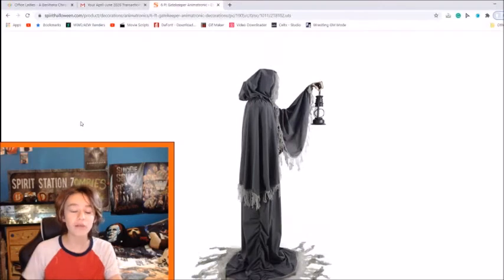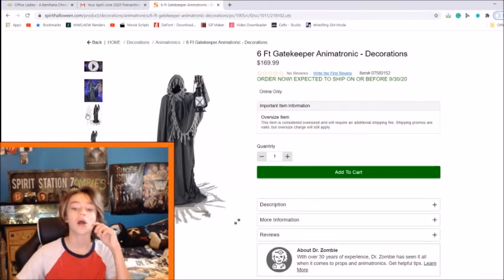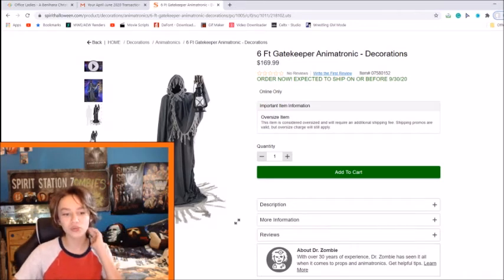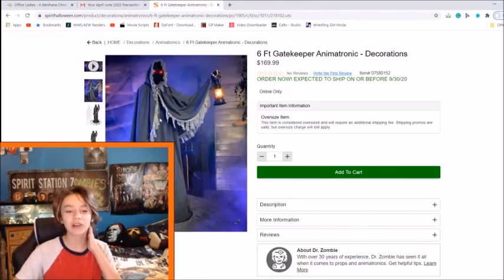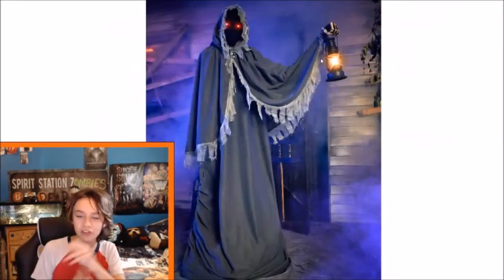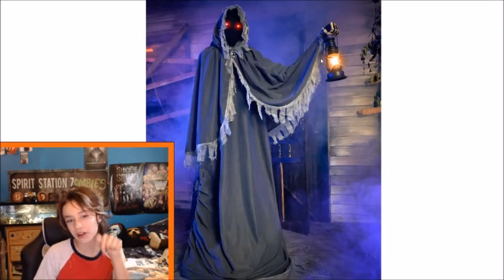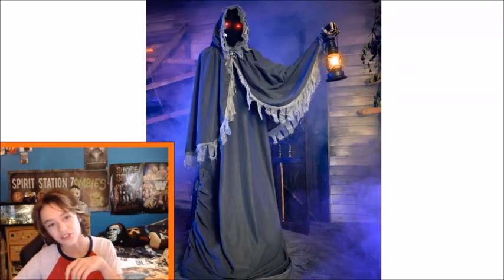And I actually wish this guy was in stores. I'd love to see him. And if he was in stores, I actually might have been picking him up for this year. But I just love him. He's such a unique one. And I really love it. Again, I love that the lantern glows. It's such a great touch, the same with the original. I love that the lantern glows, as well as those red glowing eyes and the cloak.